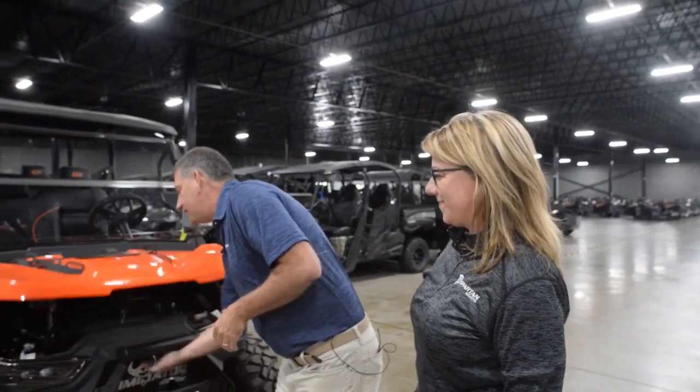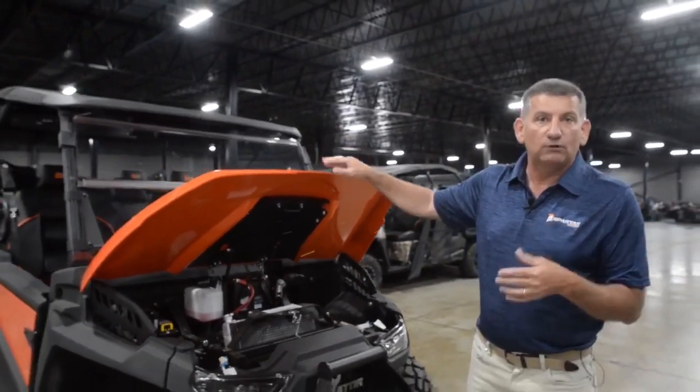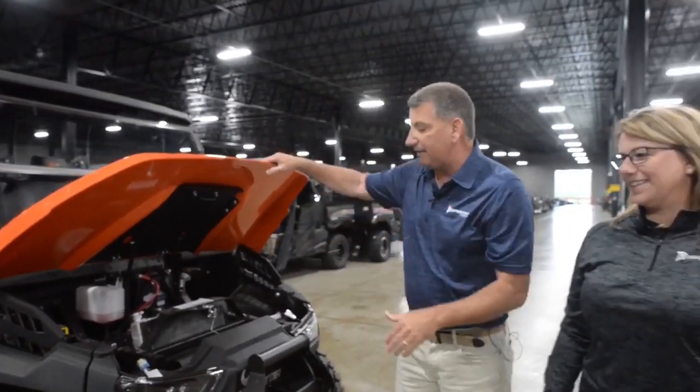So one thing cool about this machine right here is everything's real accessible. You literally can just pull a lever, the hood will fold up on you, so you get to access everything. Very, very nice.